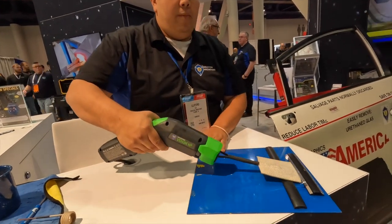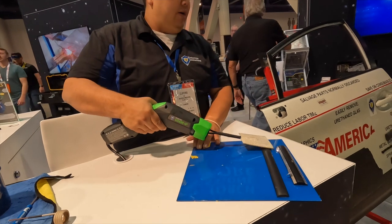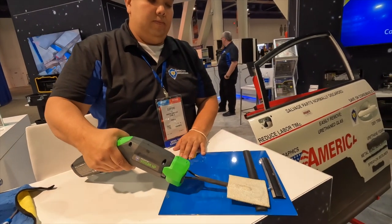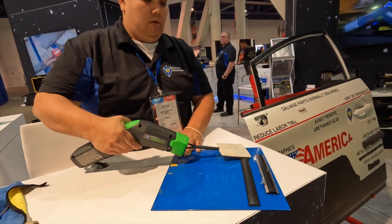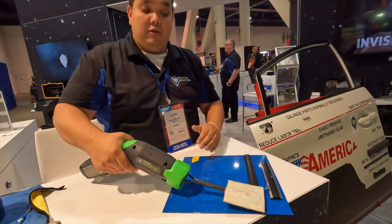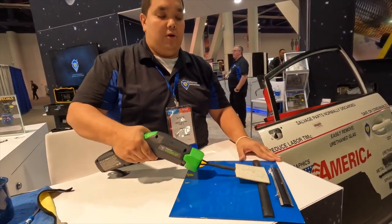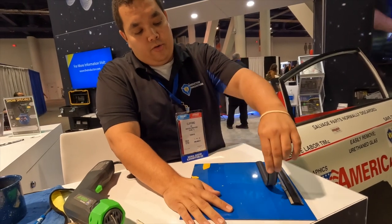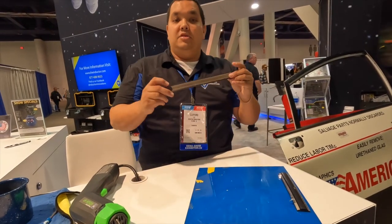Same principle, we're going back and forth. I don't want to burn the paint or the powder coating, so we're going back and forth on the top of that. The reason we're doing that again is we want to make sure we're not bubbling the paint and the powder coating, we're not burning it. Now, this was secured when we took it off. You can see it comes right on up, double-sided tape and all.